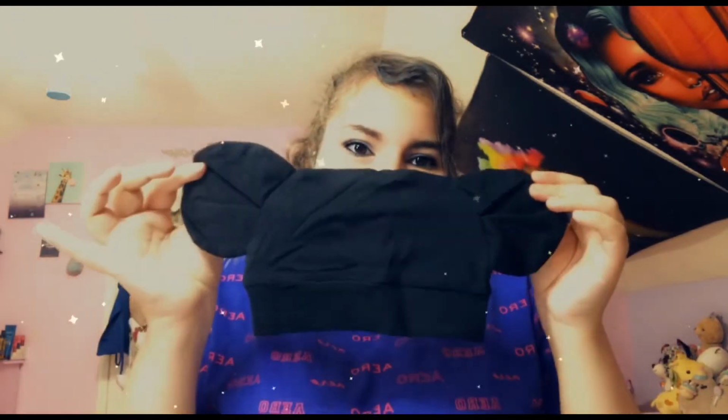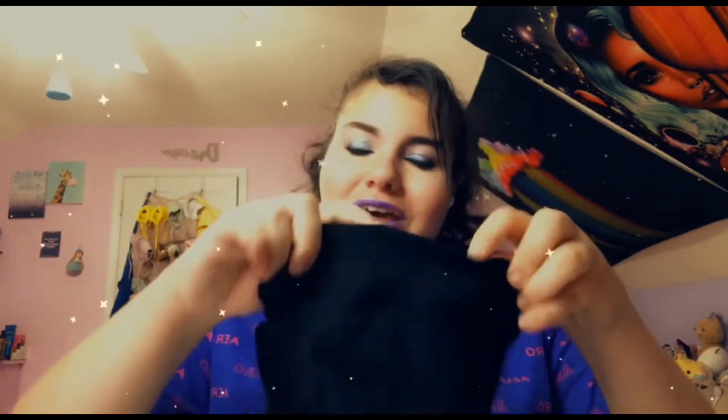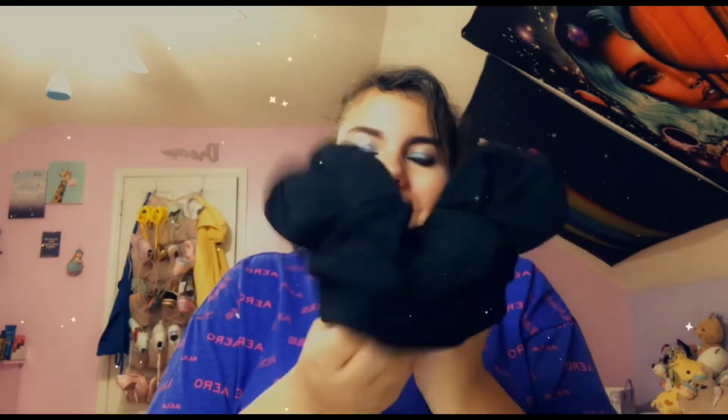Okay, so the next thing I'm pulling out, I honestly don't know how to feel. This is a hat, but it's freaking massive. Like, that is a big head right there. And those ears are really huge.